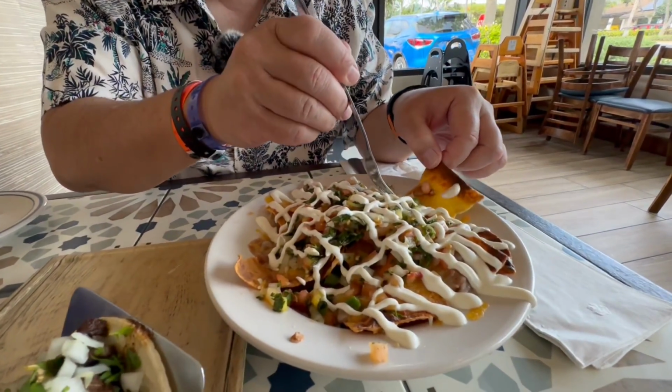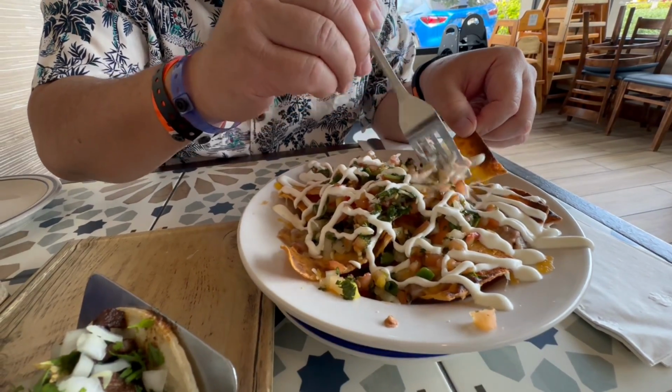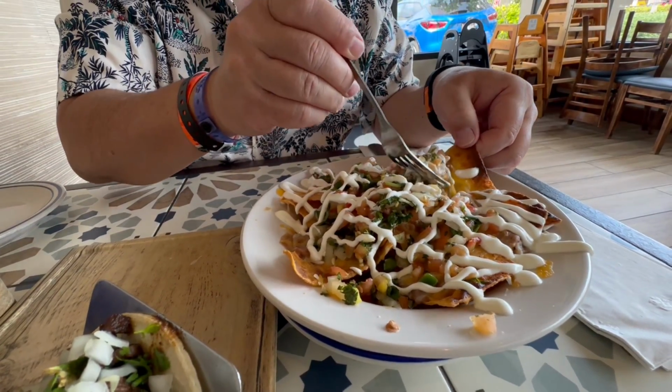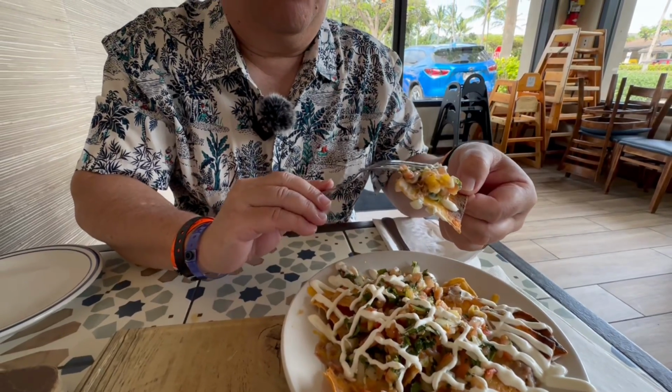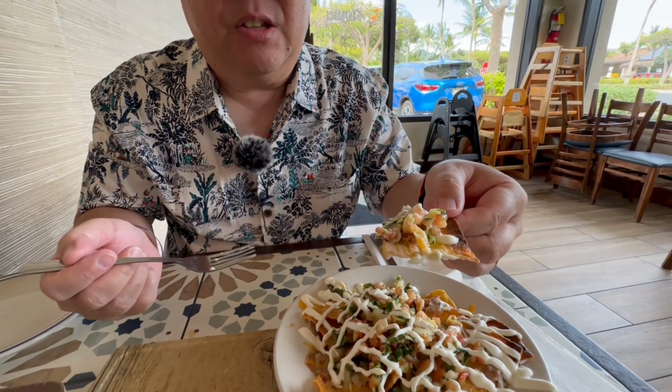Nachos, $5, sign me up, right? Look at this. It's loaded with all that pico de gallo, and like you said, the refried beans, the cheese. Oh, and I love that they put these in the oven because these chips are hot. Here we go.